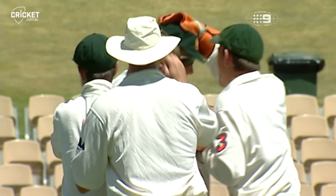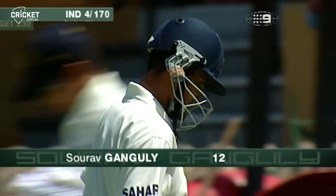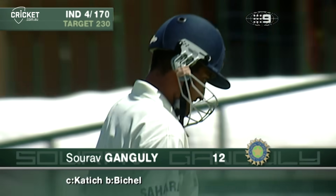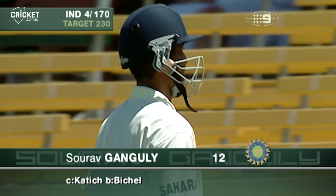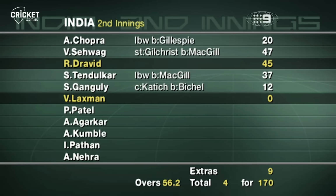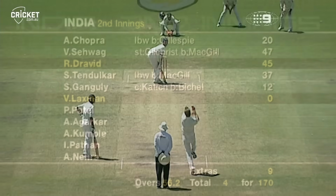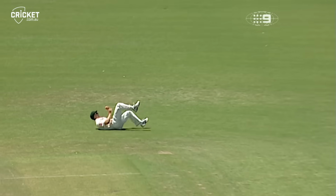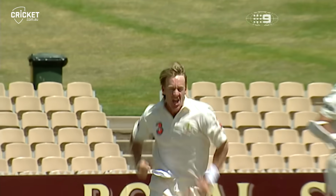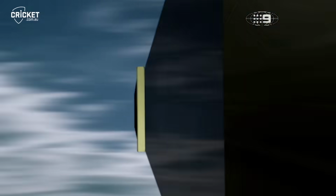That's a huge moment for Australia. Look at the celebrations. Bichel took off as he jumped the stumps. Ganguly's gone, 12. Now, 4 for 170, India. New batsman is VVS Laxman, who played superbly at the Gabba and here for 148. This is a big wicket. Drew the shot, opened the face of the bat. Very good catch by Simon Katich, diving forward. Caught it as clean as a whistle. Captain's gone for 12 and it's 4 for 170.